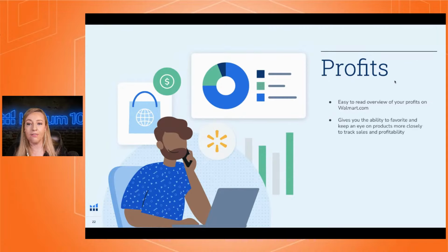It gives you the ability to favorite and keep an eye on products more closely to track sales and profitability. So if you have a product that's doing great and you're using different strategies to keep it going, selling more, you can see how those are working. Also, if you have a product that's kind of not doing as well, you can monitor that one as well to see if you might need to just cut it.